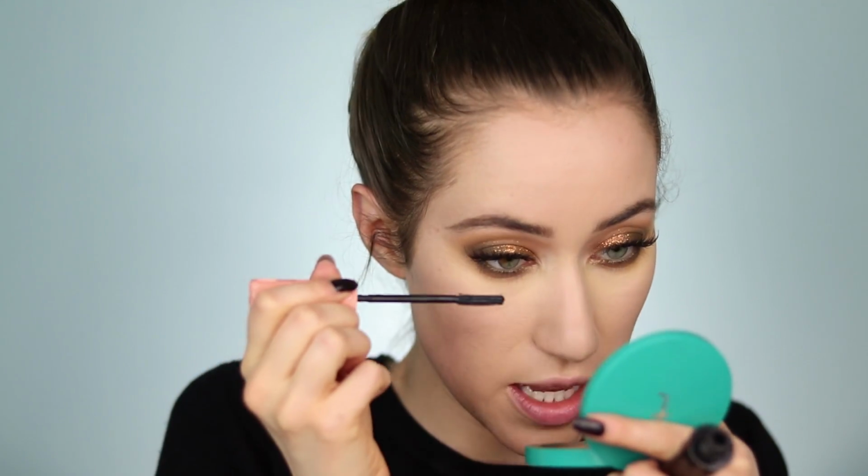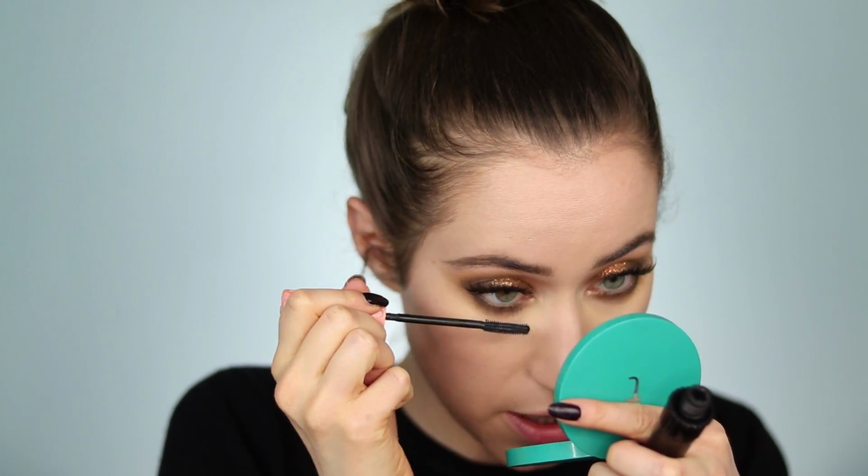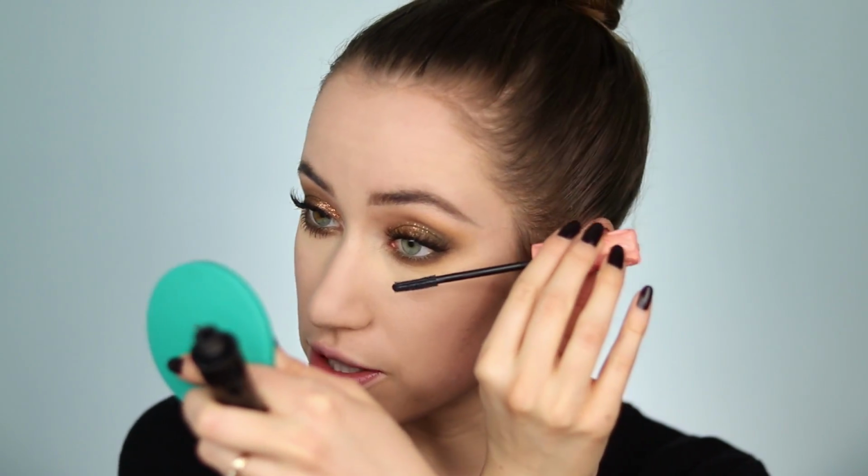All right, let's pop on some mascara on the lower lashes. I'm using that same one. It's the Roller Lash Mascara from Benefit. Oh my gosh, I love this eye look so much. I am absolutely loving that.